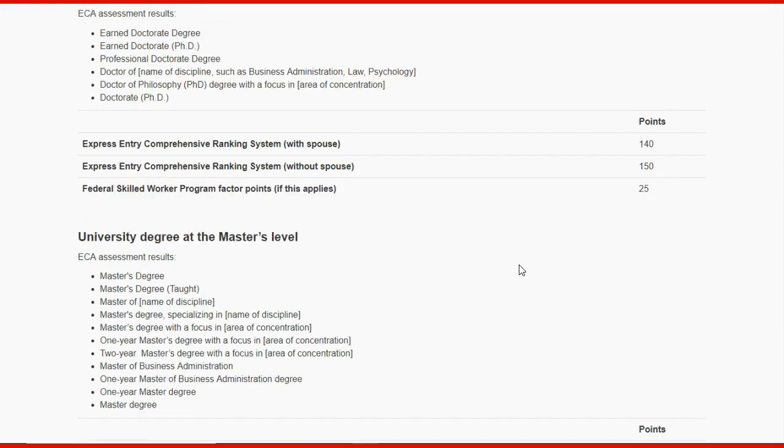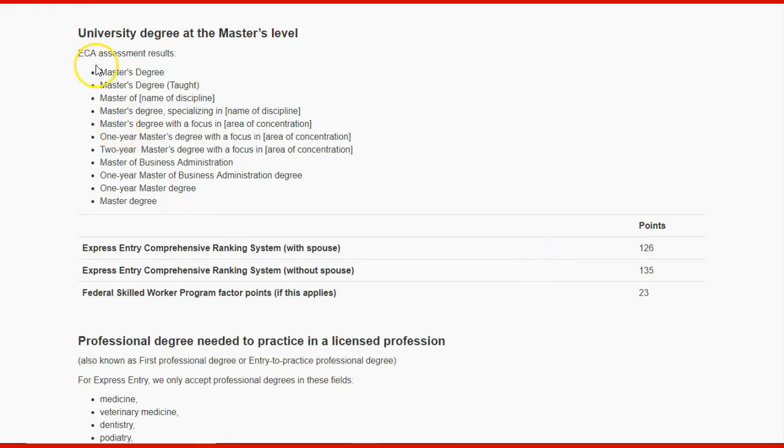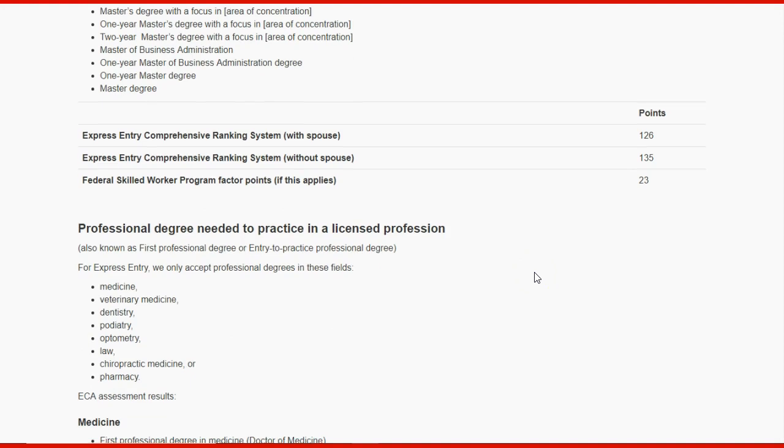If we continue to the master level, again, we see the ECA assessment results. And then it gives us 126 points with a spouse. For the Express Entry Comprehensive Ranking System without a spouse, we would get 135 points. And for the Federal Skilled Worker, if we apply under that program, we would get 23 points. Then we continue.